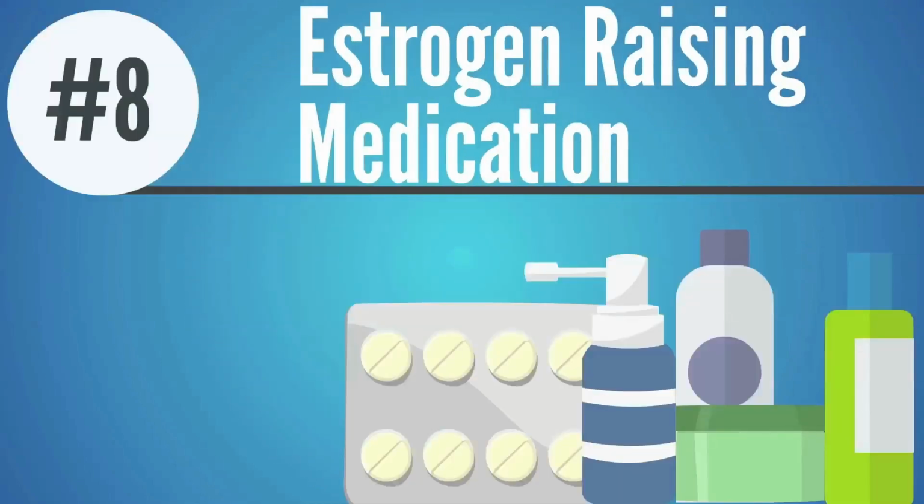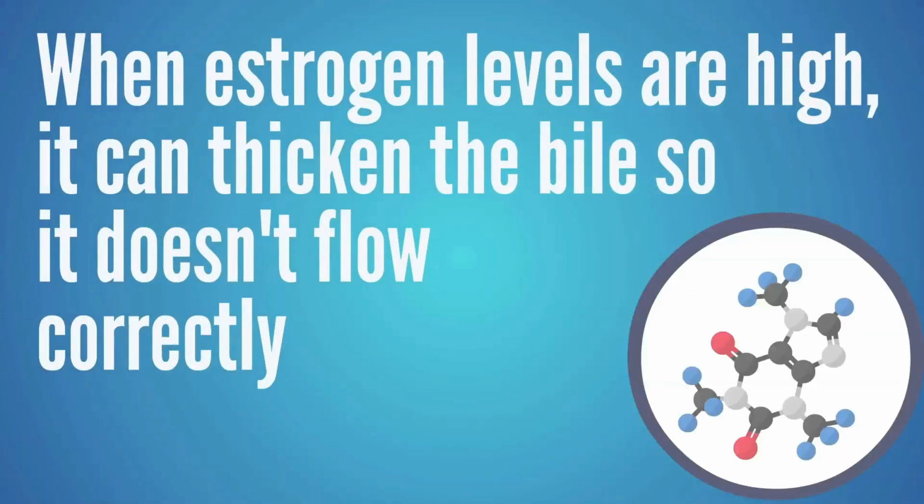Sign number 8 is if a client is taking a medication that can raise estrogen levels. So it appears that high estrogen has the ability to thicken up the bile so it won't flow correctly. And clients taking these type of medications is really common. So if somebody's on birth control that raises estrogen, that's really common to create bile flow issues. And there's also other medications that can raise estrogen levels. A lot of medications are made to raise estrogen levels.